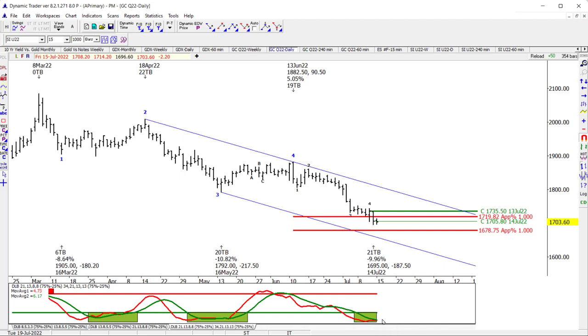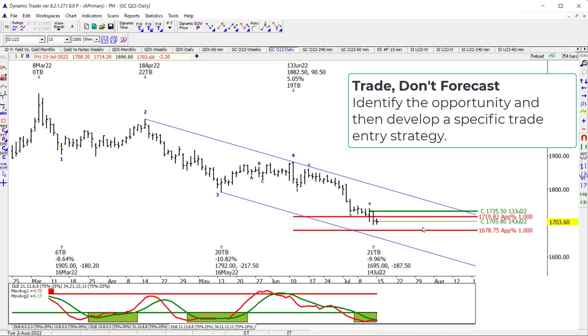We identify the opportunity. And by the way, this is in the ideal price zone and just above what should be the maximum price at 1678 before this weekly low is complete. We formulate a specific trade strategy. As of today, at least, if gold closes above 1735.50, that weekly low should be complete, and gold should be sideways to up for several weeks, if not a few months.